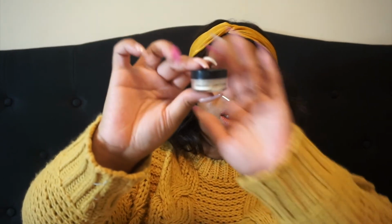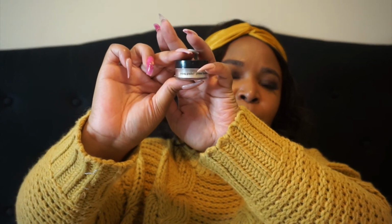Super beautiful. To set my concealer, I've been back in love with the Kat Von D Lock It Translucent Powder. I've been working on this mini size forever, but I'm finally making progress, guys. I'm halfway done. Enjoying it.